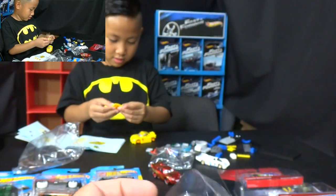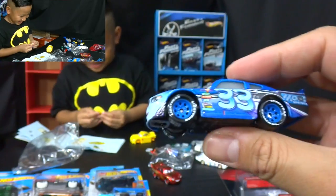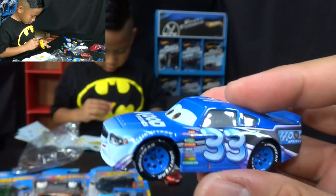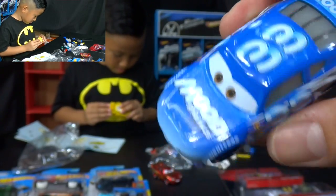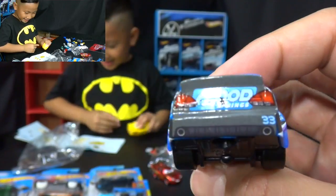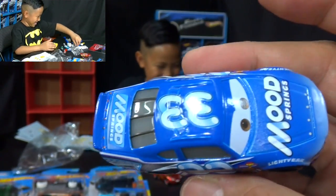That sounds like a hero car. Is it Dud or Dude? Dude. Thanks, Dad. Here's number 33 in this blue. I got the car ready. You built Cruz Ramirez already? No, you didn't finish the wheels, buddy.